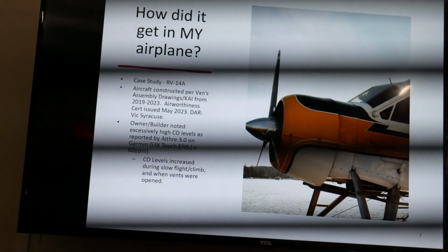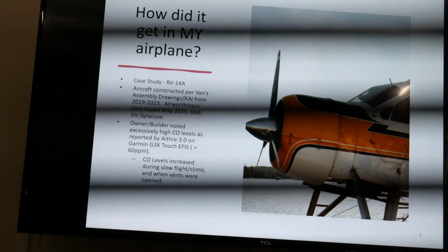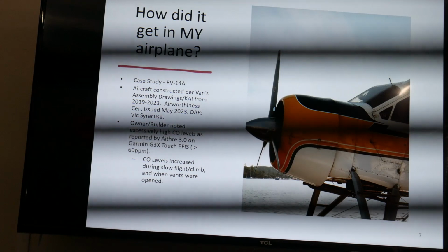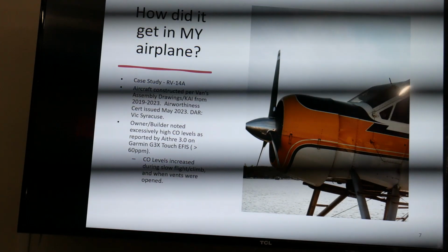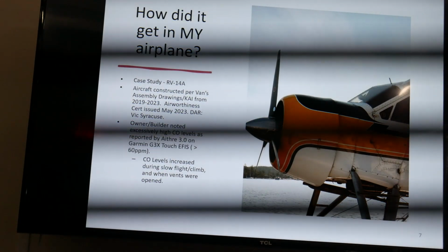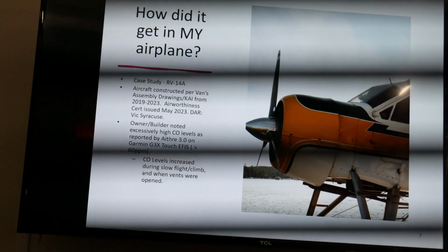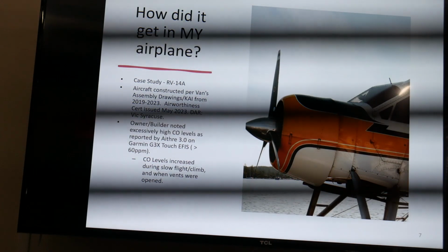I've been a tech counselor now for a few months, and I'm helping a friend with his RV-14A. I also helped build this airplane, and he bought it from the guy, and it traded hands. And he had his first flight, and he noticed right off the bat that his EFIS started alarming that he had high levels of carbon monoxide in the cabin. Like first flight, it went to 75 parts per million, so he knocked it off in short order and landed and looked at it.